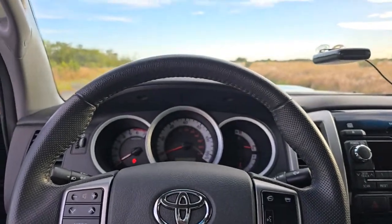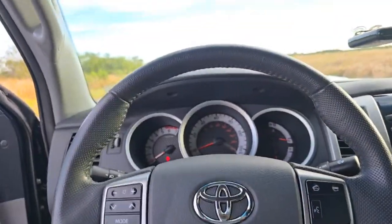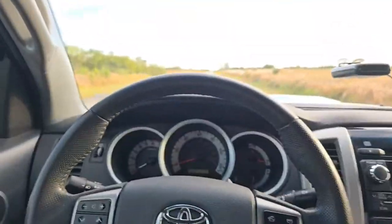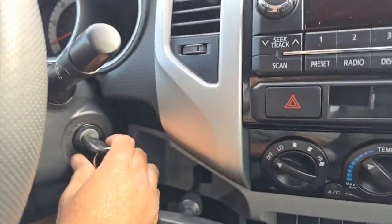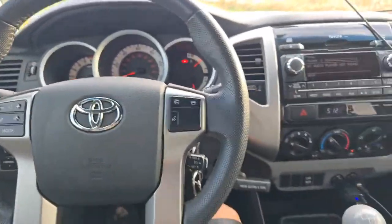So, back to being old school, it does use an old school key. And it has a key fob for the alarm. But yeah, you got to put the key in, push the clutch in, and bam, there you go. Make sure the music is turned down.